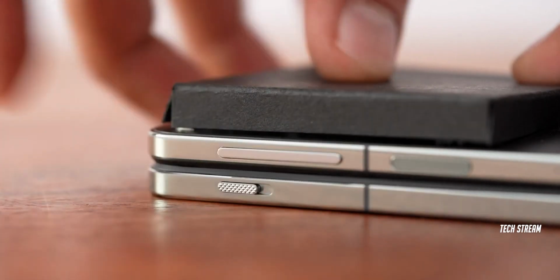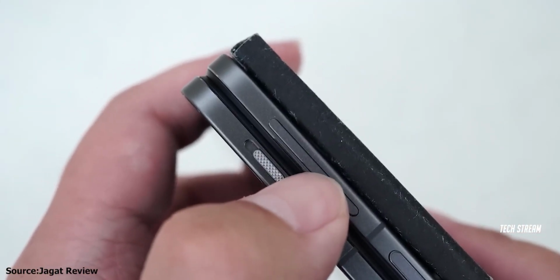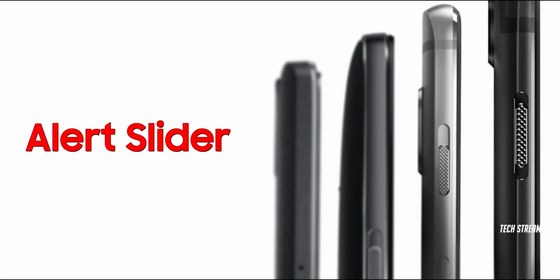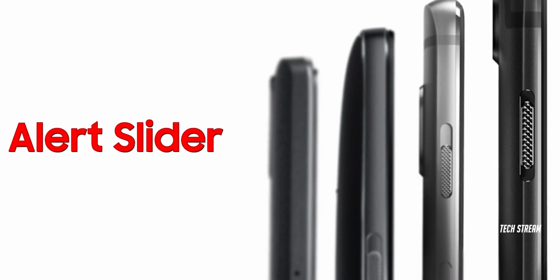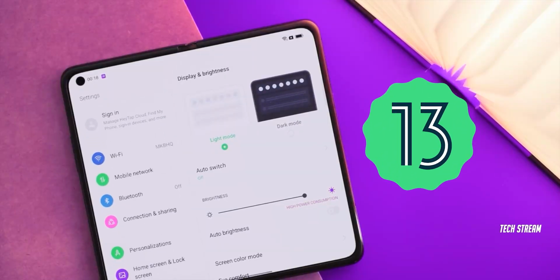In addition, we can also confirm the presence of an alert slider in both the OnePlus and the Oppo branded versions of the devices we have seen. This detail has become a significant feature for OnePlus devices in the past, and it is really good news to see that tradition continues. It is expected to run on the Android 13 operating system.